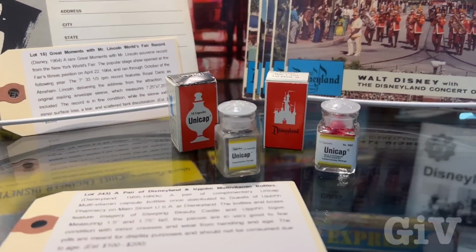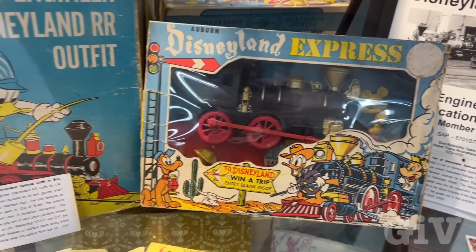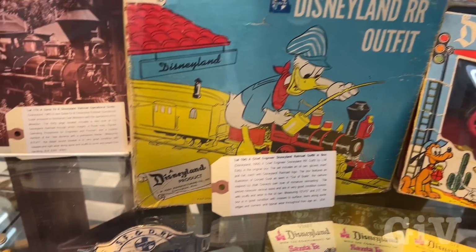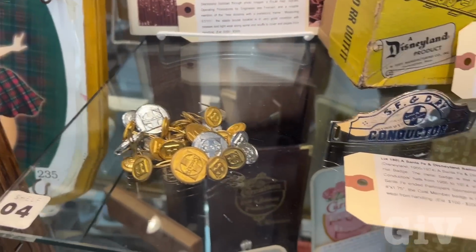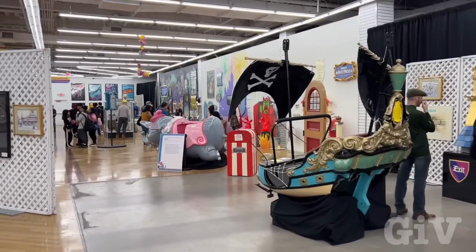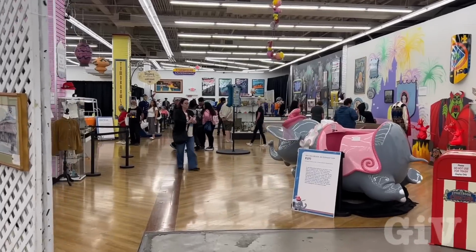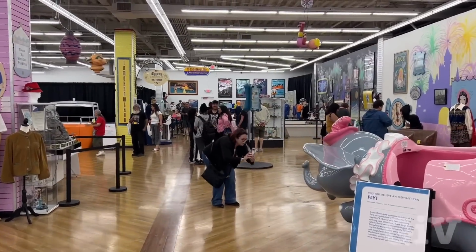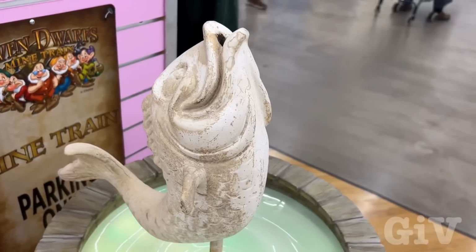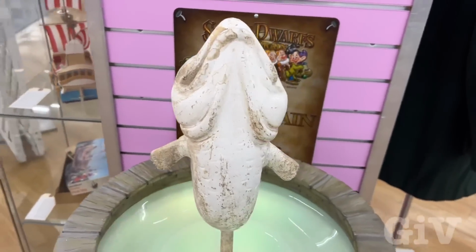I mean, you really have to take your time and look at everything. There's some really amazing stuff here. Mary Poppins. Now I really feel like I want to go to Disneyland soon. Snow White's Grotto Dancing Fish. This is actually the costume I need, Prince Charming.